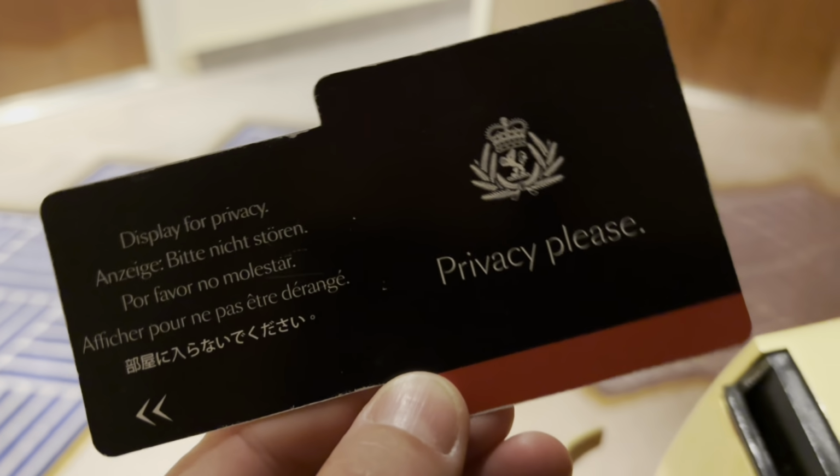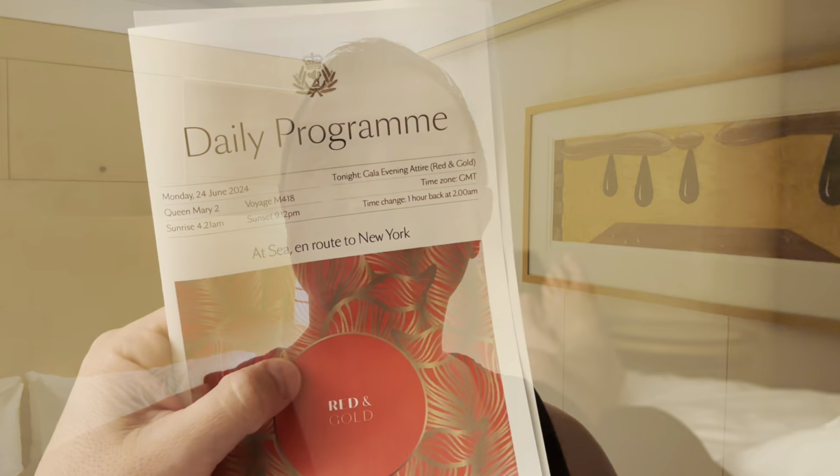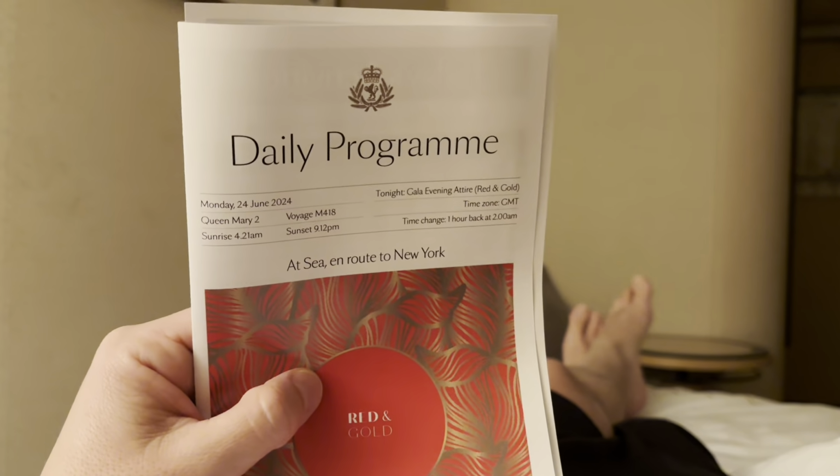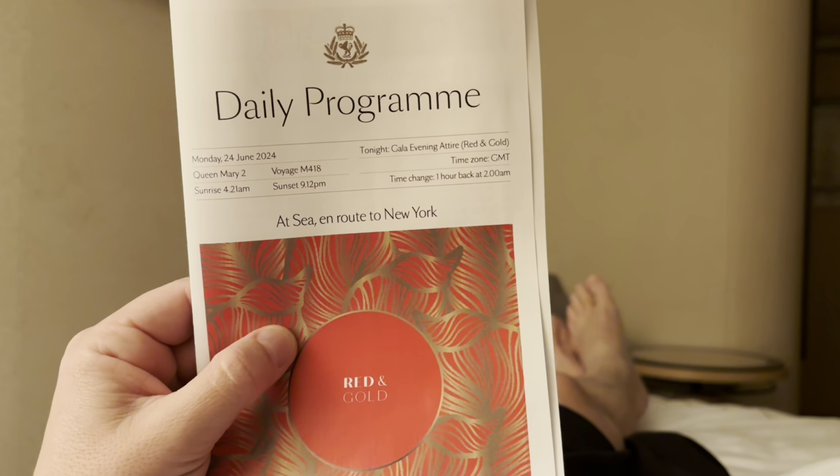Oh, we'll have a little bit of that, won't we, my darlings? Oh yeah, in the little slot it goes. And now we need to put the hour back. At turndown, we've had a daily program delivered. Let's see what we're going to get up to tomorrow. Mischief. Little dab of the lavender to help me sleep.